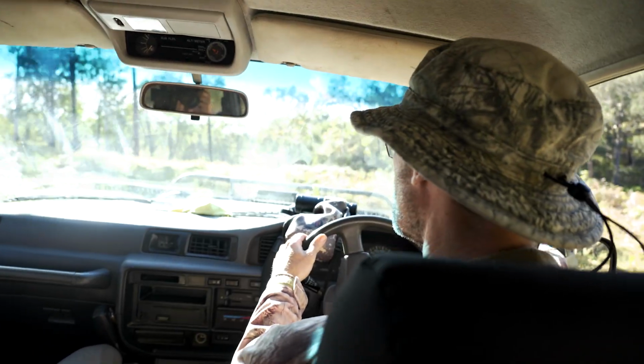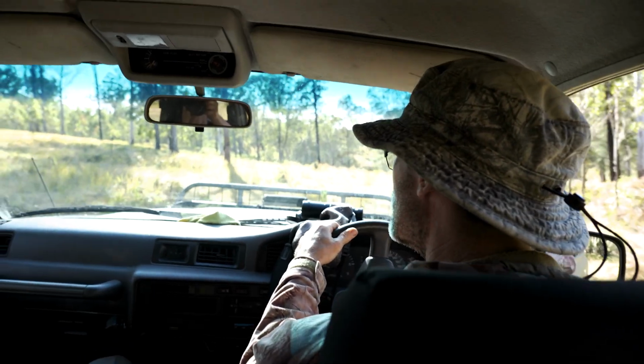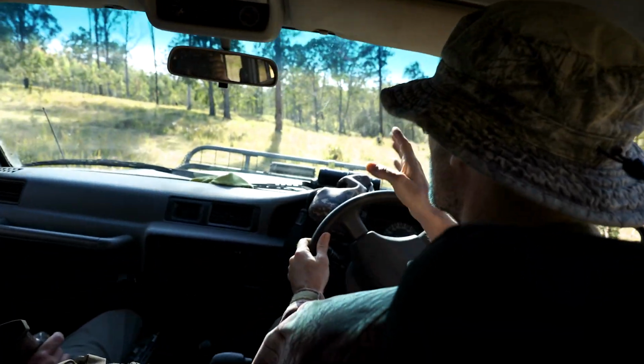I've seen them over towards the big hill there as well. So, who knows? This wind is looking like it's blowing straight there at the moment.